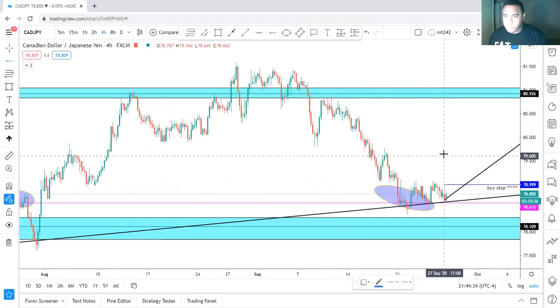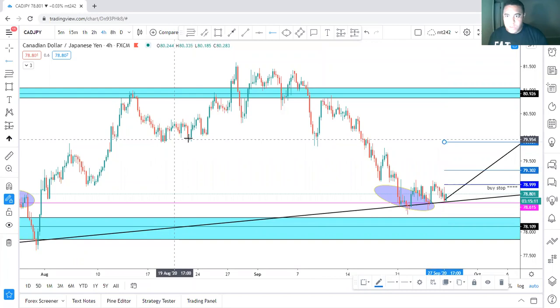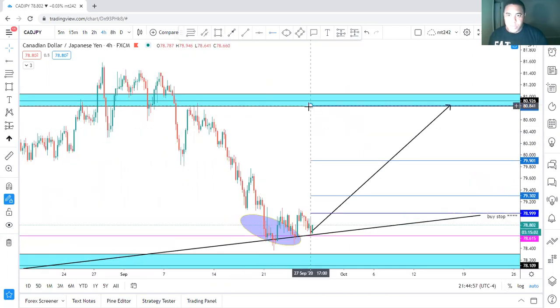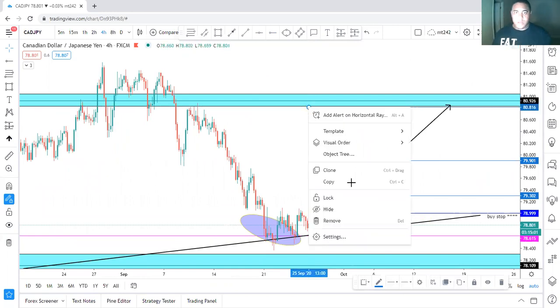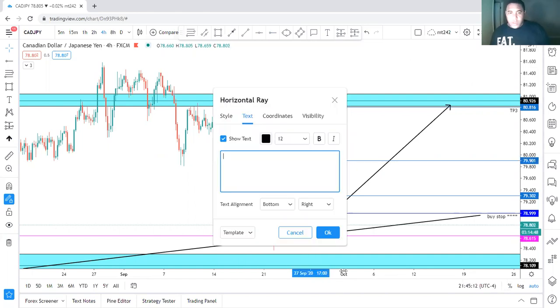TP1. I don't like to do TP1 too far away from entry, so that's 30 pips. TP2, I'm going to use this support level here as well as these support levels over here. And TP3, we just run into the zone. Settings, text, TP3, 52.